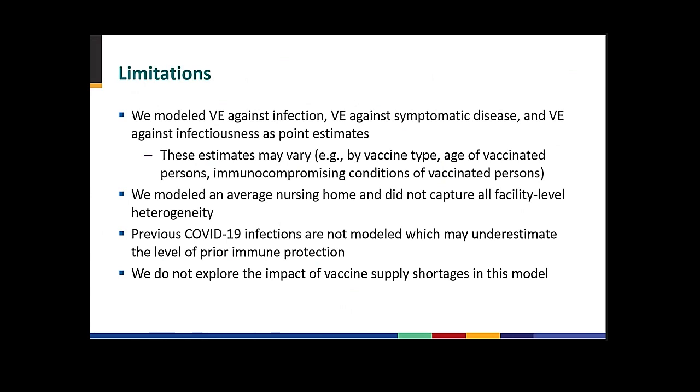We modeled VE against infection, VE against symptomatic disease, and VE against infectiousness as point estimates. These estimates are likely to vary by a number of factors, for example, vaccine type, age of vaccinated persons, and immunocompromising conditions of vaccinated persons. So the analysis shown here is most appropriate when we're considering the potential impact of providing booster doses for nursing home residents who received an mRNA vaccine.